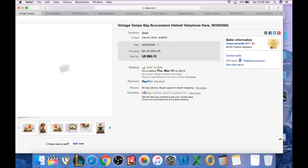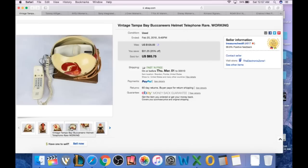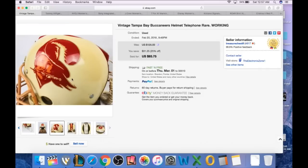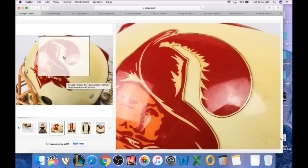The only issue with mine, and why I let it go a little cheaper, besides the guy being really nice in the messages, was if you look on some of my pictures, and you'll probably see it here when we get to picture number 7 or picture number 8. Here's a good one of it. The stickers, the decals were kind of peeling up. You guys see that? I don't know if you can see it on the screen share.